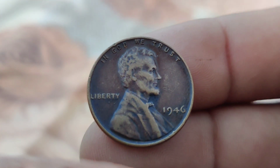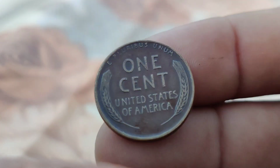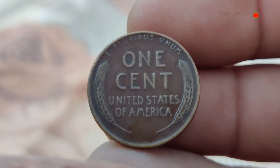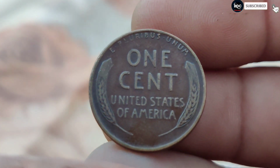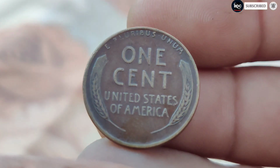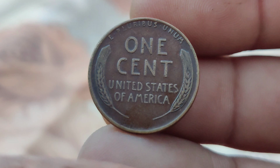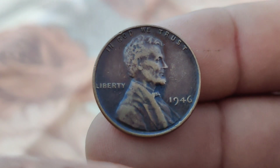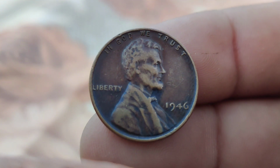And finally, keep an eye on the market trends. As with any collectible, the value can change over time. The 1946 wheat penny without a mint mark, in very fine condition with that rare black shade, is more than just a piece of copper, it's a piece of American history with a collector market value that can surprise you. Whether you're a seasoned numismatist or just starting out, this coin is a treasure worth keeping an eye on.